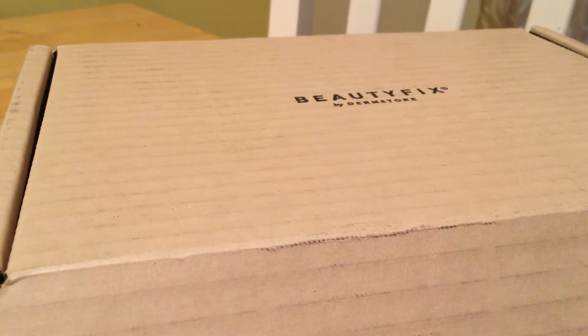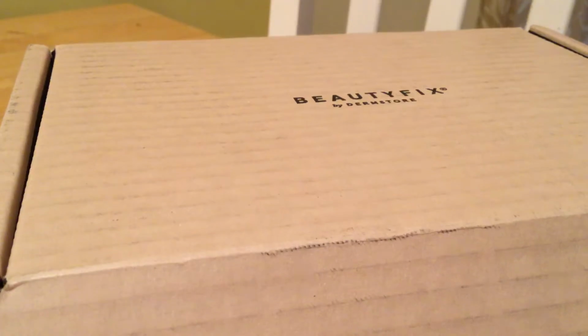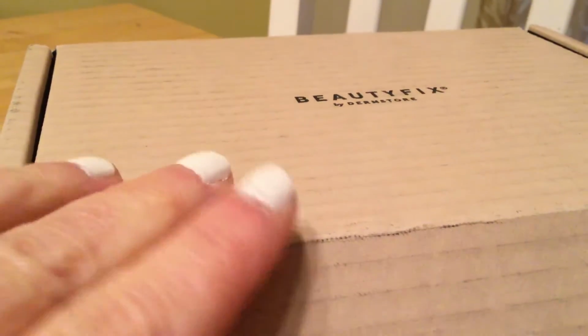This is my January Beauty Fix by Dermstore. I told you last time it was going to be the last. Well, I didn't get around to canceling it. This one I did. This is the end, and I'll be looking for something new for the next quarter. So if you have anything, please let me know in the comments below. But this is a subscription service which I really like. It's $26 a month, which is a little high, but you get a lot of product for it. So let me show you what we get.